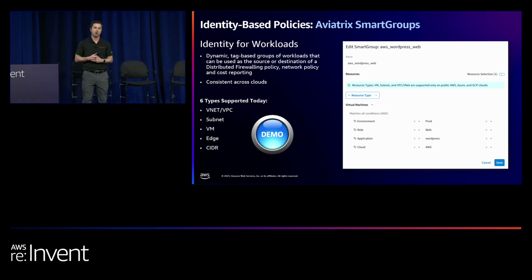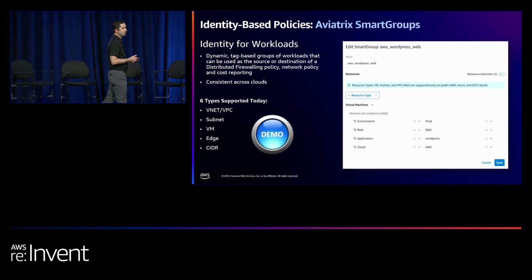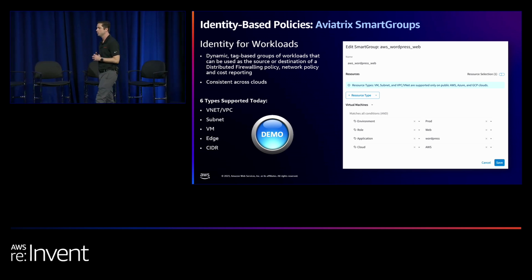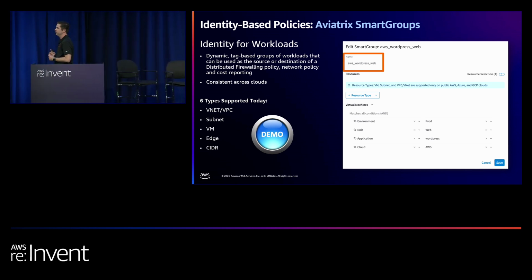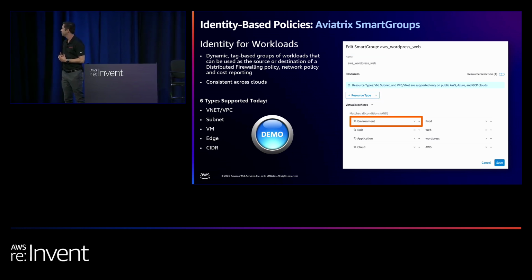This is one of the places where you're also going to see us continue to innovate, continue to invest, expanding different kinds of smart groups, things like integrating with Kubernetes, which you should see in the first half of next year as well. Here's a good example of how this works, right? If we dive a little bit deeper, we've got a smart group here that's targeting just our web tier of our WordPress application. And we're actually matching against 4 different types here.